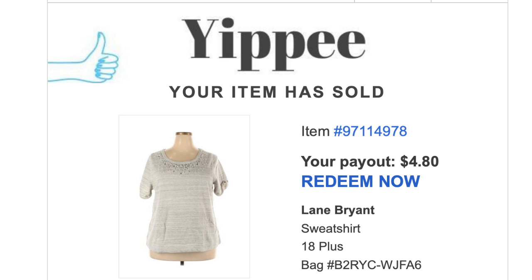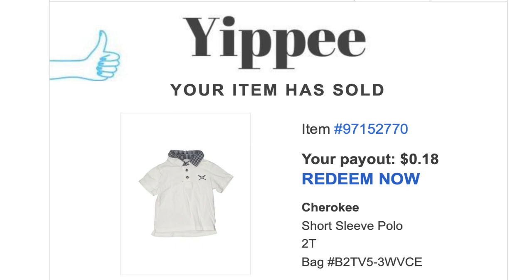And then we had a kids item, this little polo shirt that I had in my kids stuff from my own son, but he never wore this because we are not a polo shirt family. I got 18 cents for this. Woohoo. Probably got this for free from somebody though, so I don't mind.